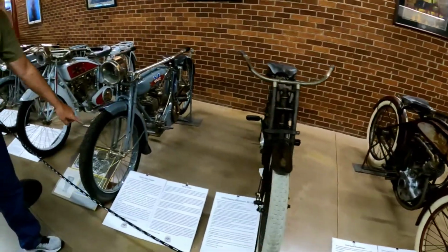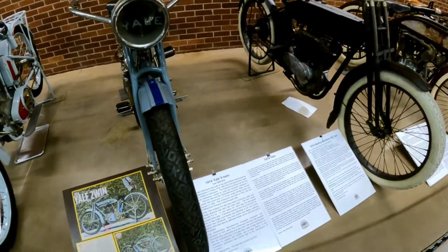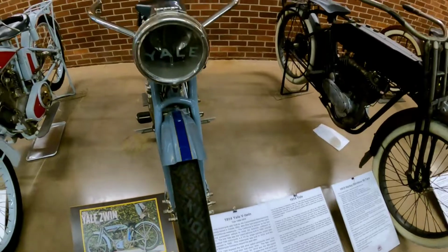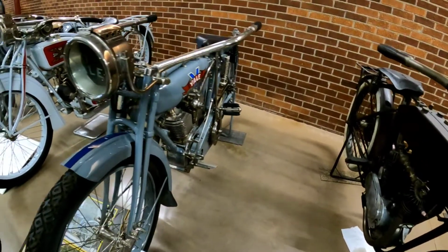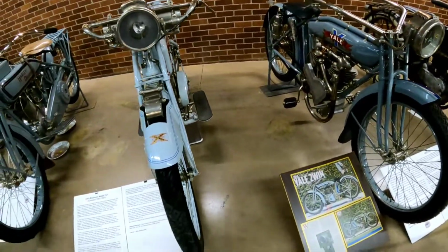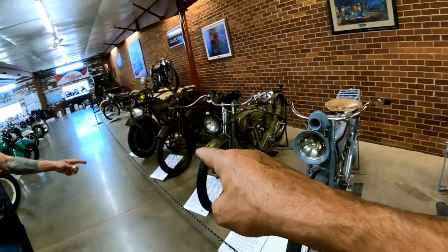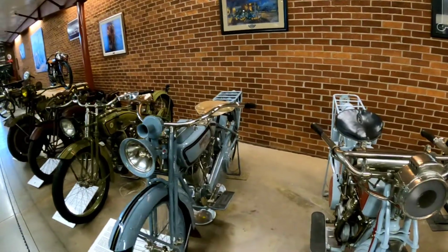Here's something that you might be interested in for your video: the tire tread. Non-skid. Look at that. It literally says non-skid. That is too cool. Same thing here. A lot of them. There was a stretch of time that non-skid was a popular tire. Looks like there's 1, 2, 3, 4 that say non-skid.